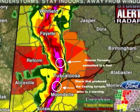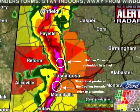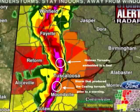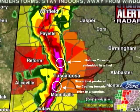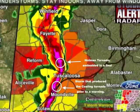This next image is from the morning of April 27th. Before the supercell storms in the afternoon, we had this intense band of storms that rolled through the state, and in this picture, in Tuscaloosa County, note the red polygon in the northern part of the county, that storm that's crossing over Highway 171 and Highway 43. That was the Holman tornado that came out of Pickens County into North Tuscaloosa County. It was an EF3. We detected it on radar, tracked it pretty well.